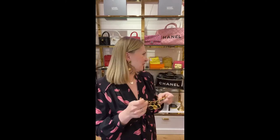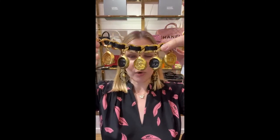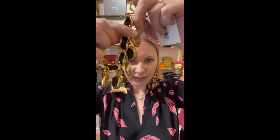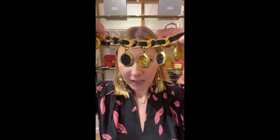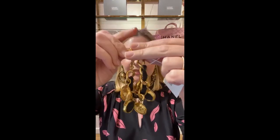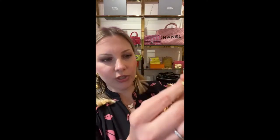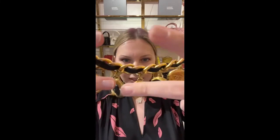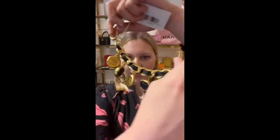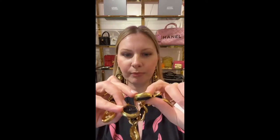So we do have a bracelet, which is crafted from a matte colored gold plated metal, featuring the interwoven lambskin leather. It resembles the strap of the classic flap bag. It has a T-bar closure, and it's signed Chanel Paris on the T-bar. It has 5 medallions which are double-sided, and they do remind me of the wax seal. Some of them are just gold colored, the others have this black enamel on both sides.